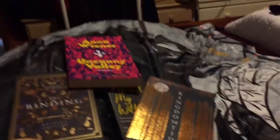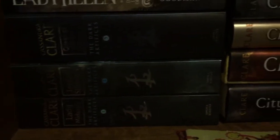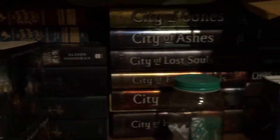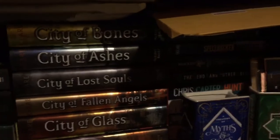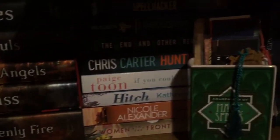I'll just quickly show. Some of these are personal books that I need to read for my own thing, but this is basically my review shelf. So I've got the City of Angels one, because the third and final Dark Artifices I've got to review. Hence why all my City of Bones books are up there, because I need to read them all before. I've read the first two, but yeah. And I'll just shift these. So these are other ones that I've got to read.